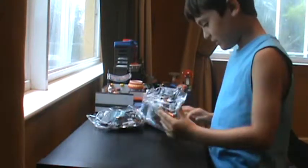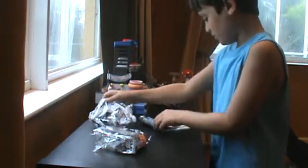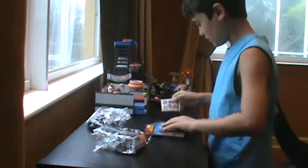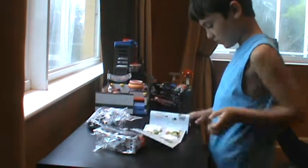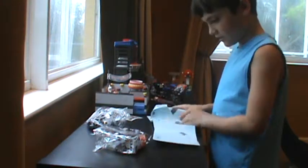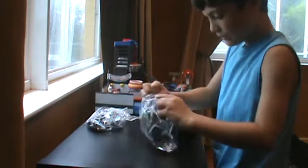So one, and I think this is two. So it's a little thing. Let's get started. Some stickers, and one comes with rockets, so I guess we can start building. Let me open one.